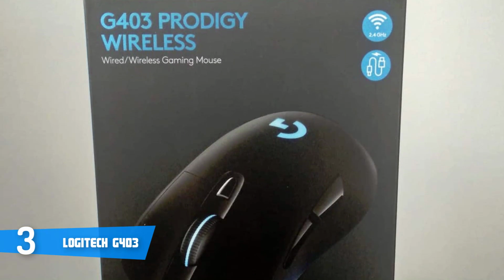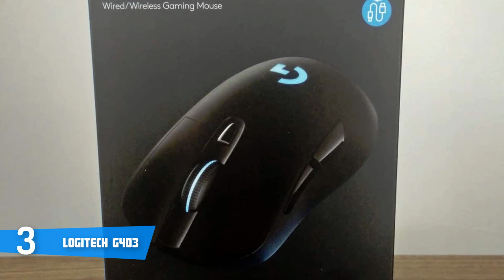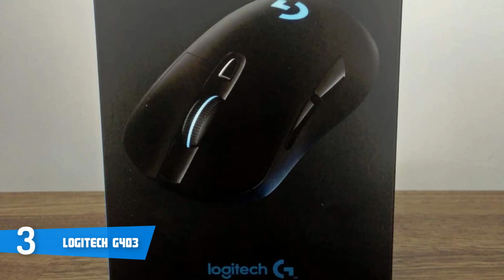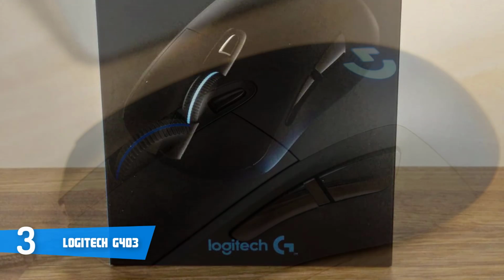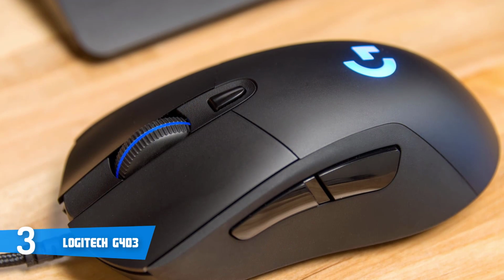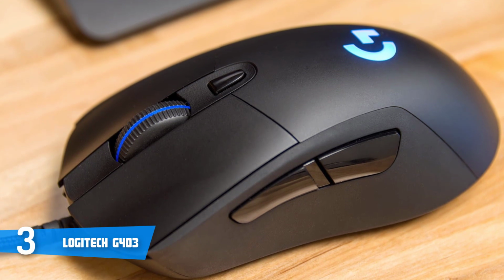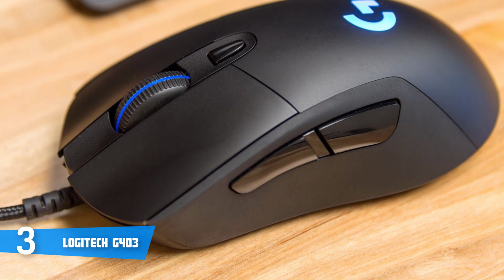The G403 Prodigy features the world's most advanced gaming mouse sensor, used by esports pros worldwide. Exceptionally precise and consistent, it gives you the confidence of quicker responses and more accurate targeting. Moving on, the Prodigy is up to 8 times faster than standard mice, which means when a mouse is moved or clicked, the on-screen response is near instantaneous.